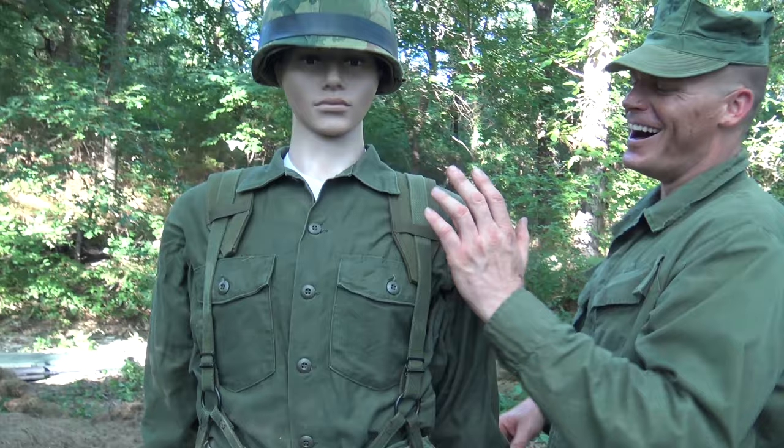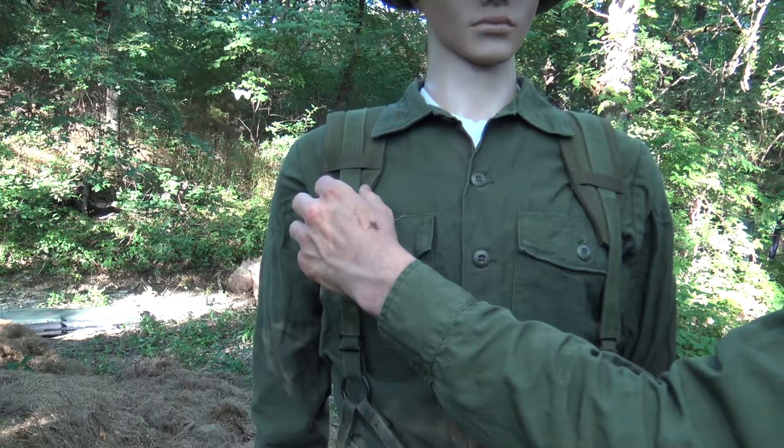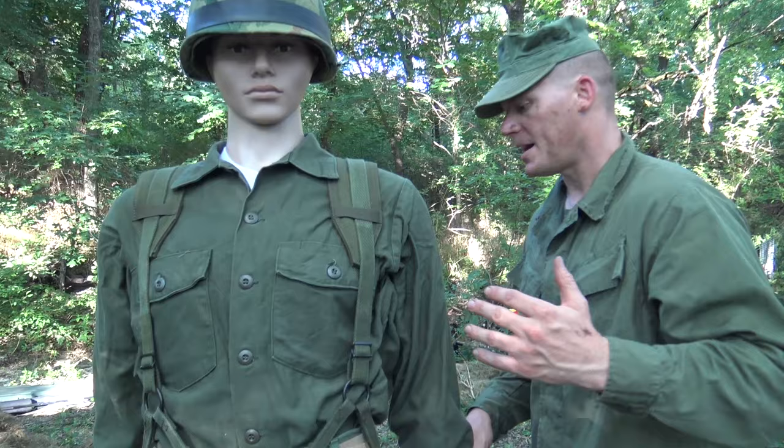Moving on. You might actually see these, help me out here, suspenders. Brain fart. No, not these pads here. So sometimes you see them on Marines, sometimes you don't. Okay, but those are there. Some guys wore them. If you come around the back side.